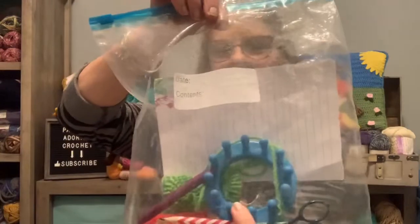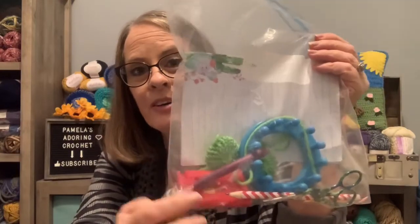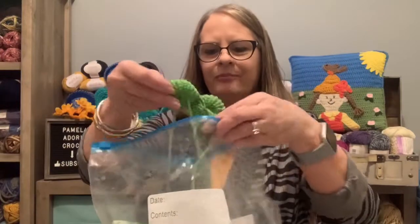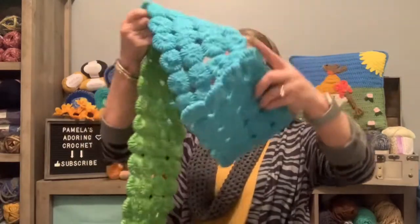There's my loom right there, 12 peg. And then you'll have to have one of these. And then I have a row counter. And then there's my circle that I'm working on right there. I get to incorporate a new color, I think, for week 5. It's like a yellow-green color. But I'll give you an idea. Here is what I have so far.